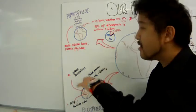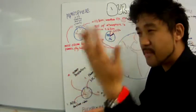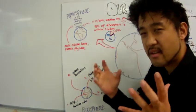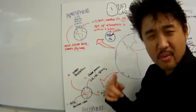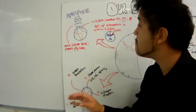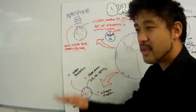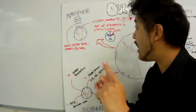Now we're going to focus on the troposphere. The troposphere is from sea level or ground level all the way up 12 kilometers into space. This is where weather happens. When it rains, when it gets cloudy, and when thunderstorms come down, it all happens in the troposphere. Now about 50% of our atmosphere is concentrated between sea level and 5.6 kilometers in the sky.